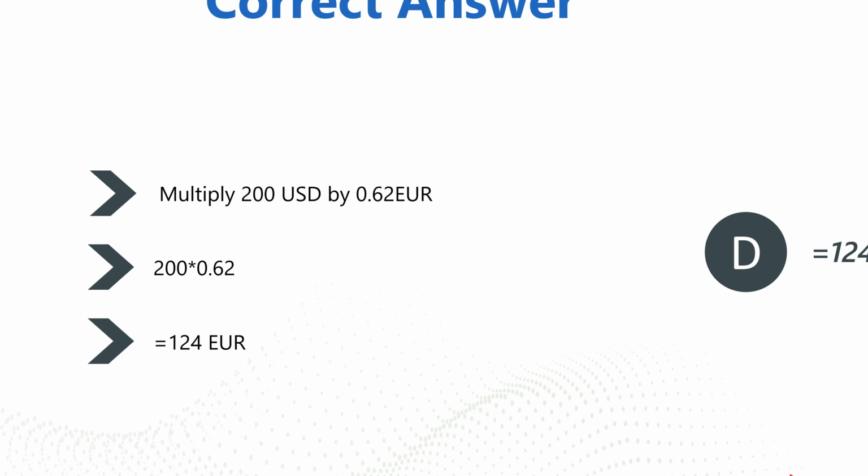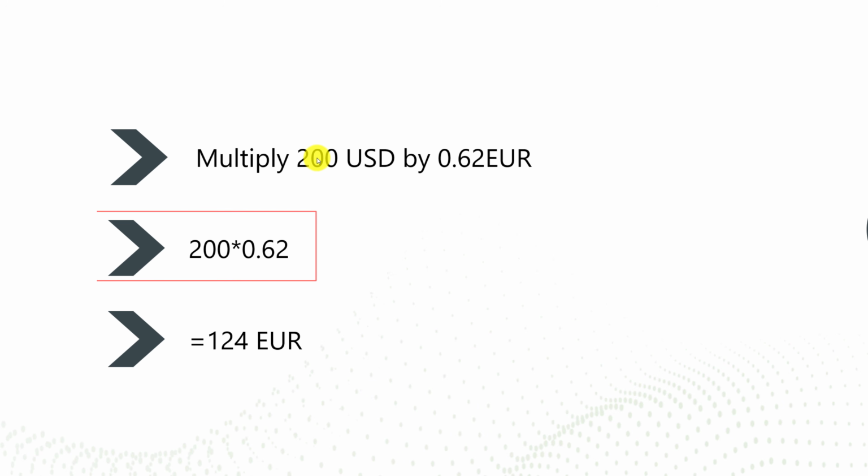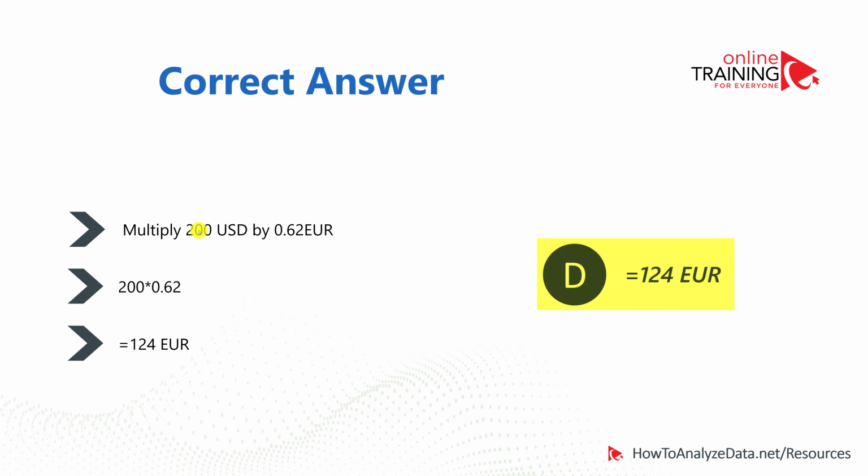Let's recap. To answer this question, you need to multiply 200 by 0.62, which is an equivalent of 124. So choice C is the right answer. I'm pretty sure you nailed this question.